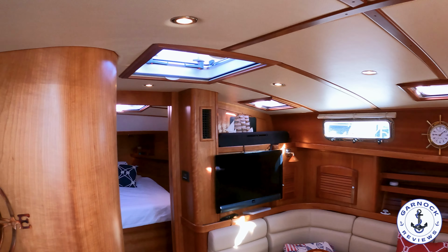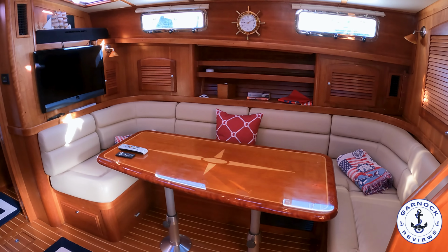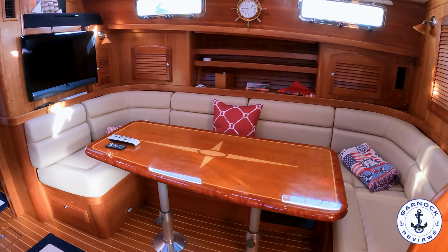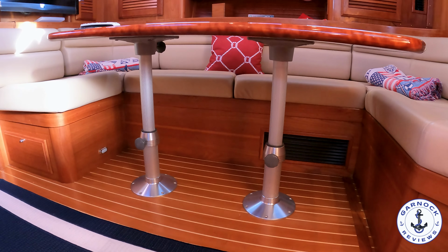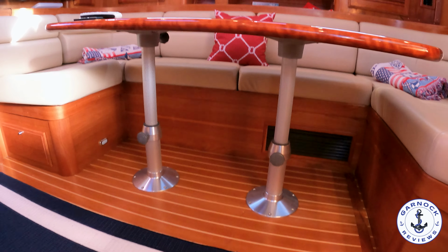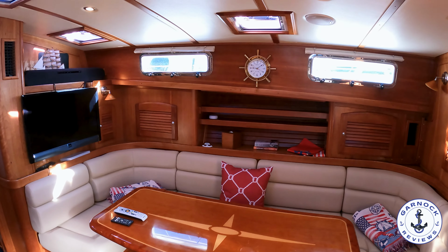You'll notice on the starboard side is where you're going to find the saloon. This is a great dining area, but that table is actually able to lower down, and then this converts into an extra double berth if you need it. And you can see there's another air conditioning vent underneath. But also look at the condition of the deck and the flooring and the woodwork throughout. This yacht's just immaculate.